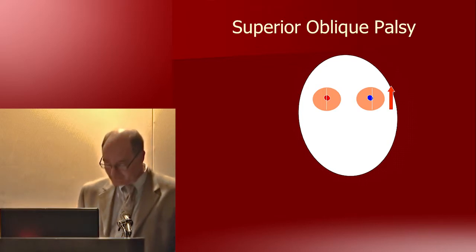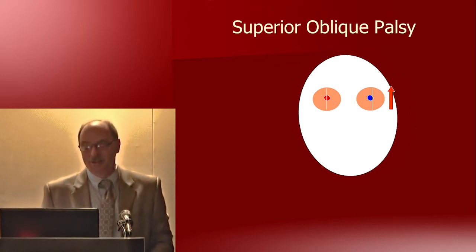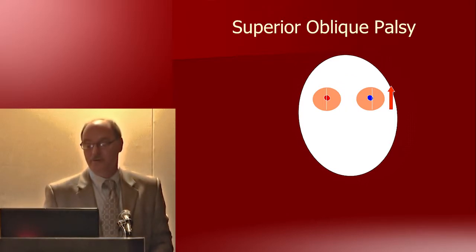Superior oblique palsy. I did all the animation myself, can you tell? Superior oblique palsy is a condition where one eye is higher than the other eye. There's one problem. It's a monocular problem, not a binocular problem. So in this model, it's going to be the left eye that's blue that is going to have the problem. So the first part of the problem is that with superior oblique palsy, the eye elevates. So now the eye is elevated above the black line.